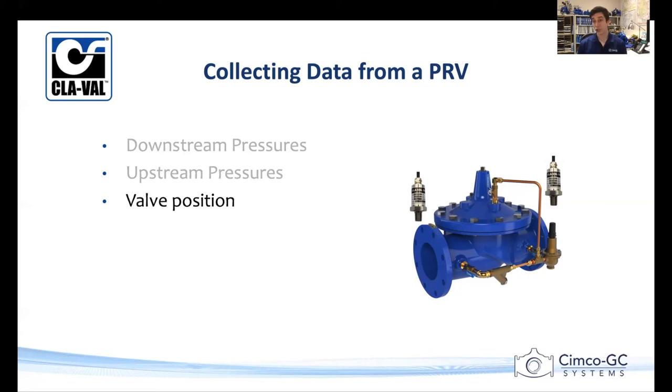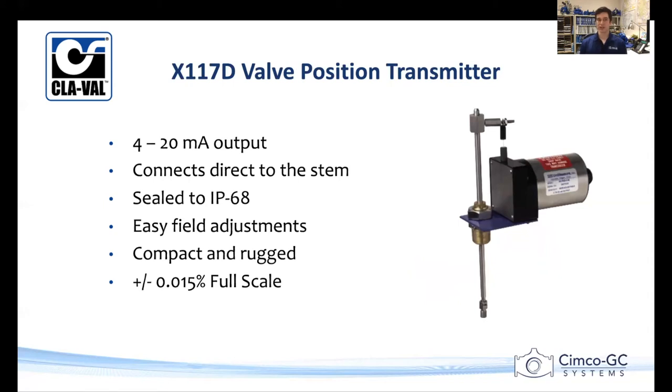In addition, valve position can also be useful information to know where our valve is. Is it open all the time? Is it closed a lot? Is it kind of fluctuating a lot? And so we can put a position transmitter on top of the valve. The position transmitter, like this X117, connects to the stem of the valve. And as the stem moves up and down, it moves this whole piece, pulling that line up and down and giving us a 4 to 20 milliamp output of where the valve is at. Really accurate, easy to put on the top, 0.015% scale accurate, it's IP68 sealed. So we use these all the time, especially with flow control valves.